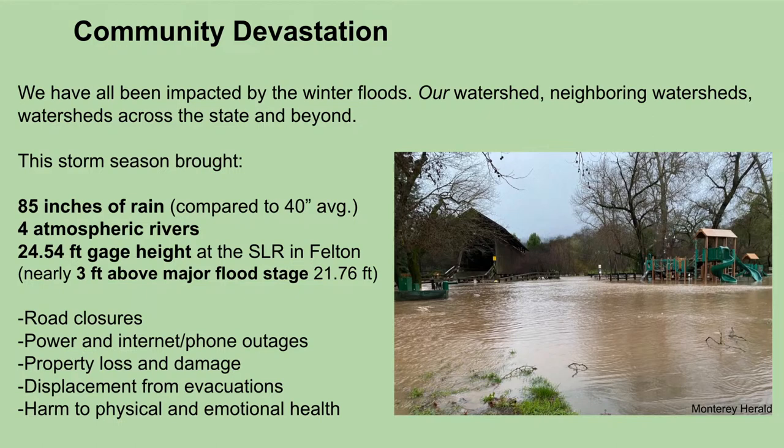That's a lot more water than we're used to having around here. It impacted me and lots of the community. Road closures, power and internet and phone outages, property loss and damage, being displaced from evacuations, whether those were voluntary or mandatory, and just general harm to physical and emotional health. Even if you didn't lose a house or a garage to a tree fall, you probably had some sleepless nights or just had some sort of processing you needed to do.